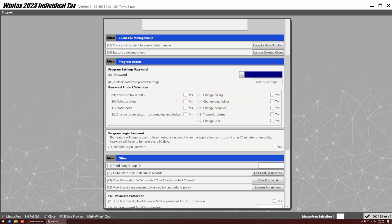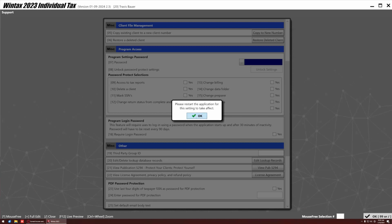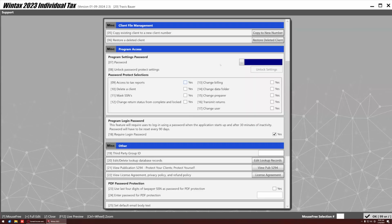Okay. The program login password. This is a password that gets asked whenever you open the program. If your computer is exposed to the public, and you don't want them to open the program and see everyone's information, you would set this up. You would put required login password here. Okay. And then the next time you have it start up, it's going to do the password that you put up here. So whenever you open the program, it's going to say password is required. You're going to type the password in, and then it's going to open up the program.